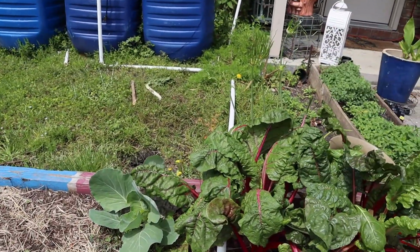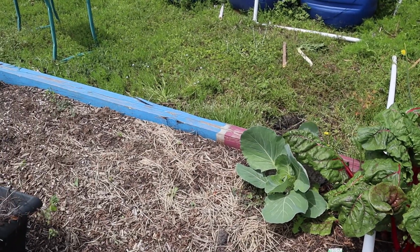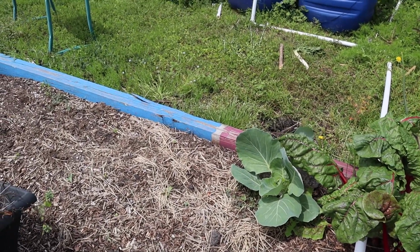Look at that hawk. Two hawks, honey. They're circling the chickens.